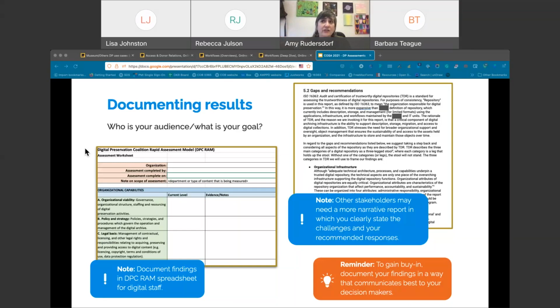It's really going to depend on your stakeholders, how you present your results. So if it makes sense for your team to just fill out a worksheet and do some simple notation, then maybe something like the DPC RAM is the way to go. If you feel like your administration needs a document that really clarifies all of the findings, why you've come to the point that you've come to, then maybe you need to write a report.